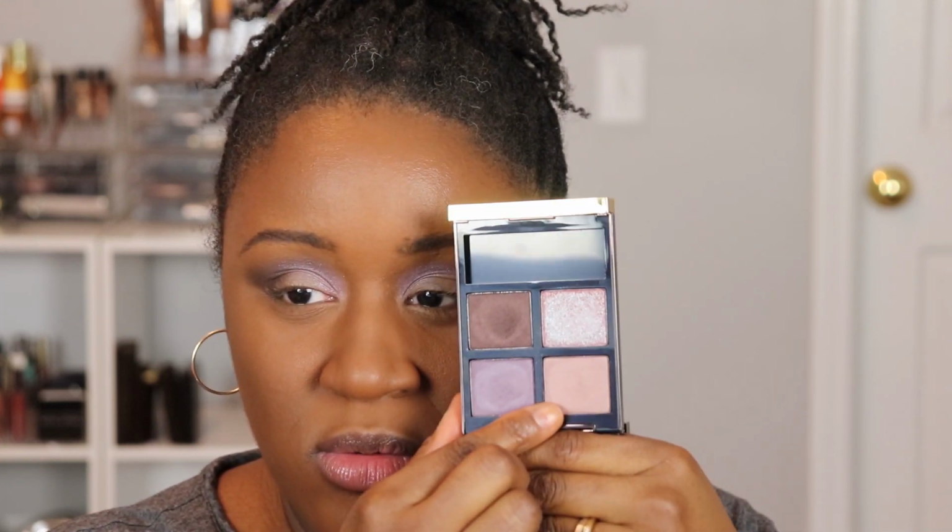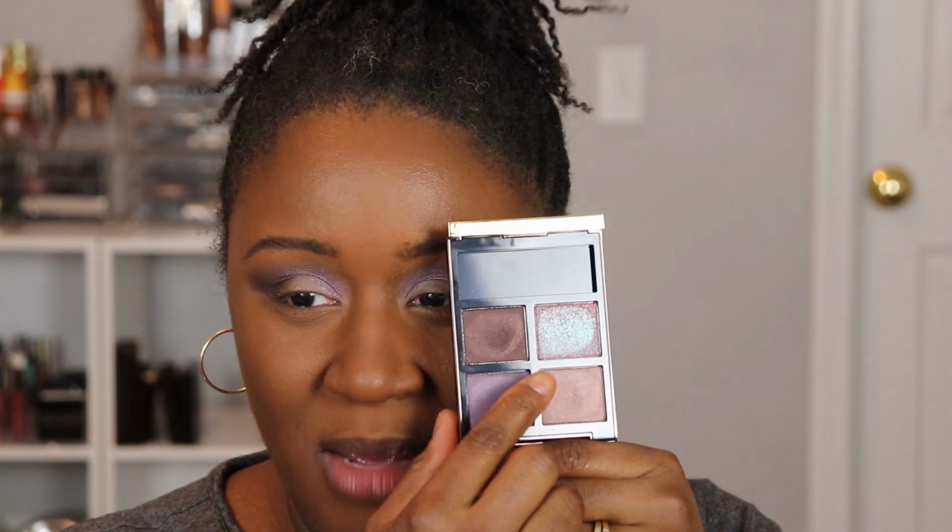All right, so that blends nicely. Okay, so there is this very muted type of rose shade here. I think I'm gonna save that for the brow bone and the inner corner, and then for the lid, I'm just gonna use the shifty shade here.